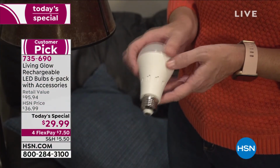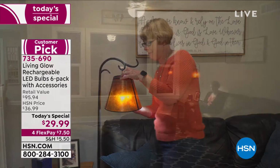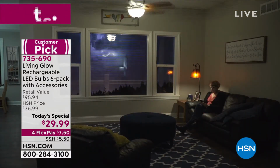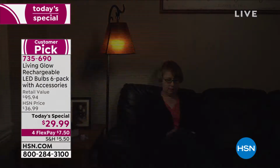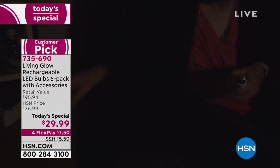And again, you don't worry about it, guys. You literally just go through and replace all your old bulbs around your house, and it's automatically going to be ready if the power happens to go out. So again, the whole neighborhood's going to be black. Nobody's got a single light on, and all of a sudden they're like, how in the world do you have all the lights on? Do you have a generator in your house? And I'll tell you, that is comfort.